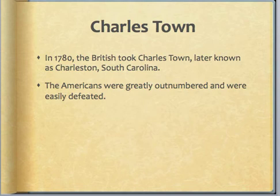The next one was Charlestown. In 1780, the British took Charlestown, later known as Charleston, South Carolina. The Americans were greatly outnumbered and were easily defeated in this battle.